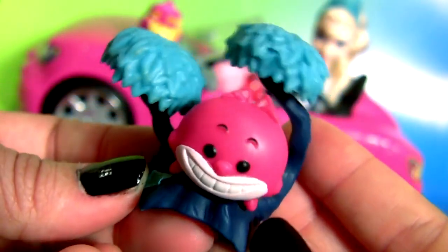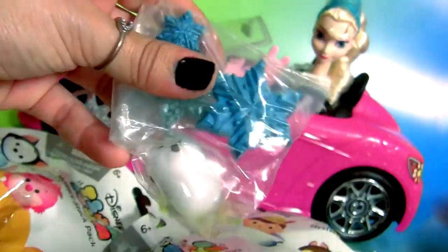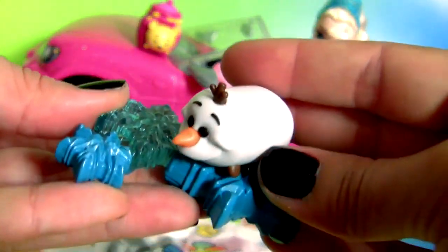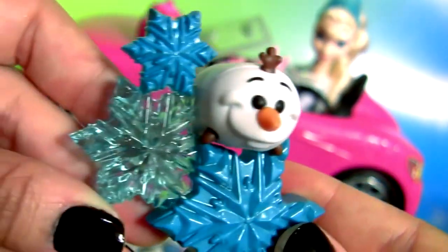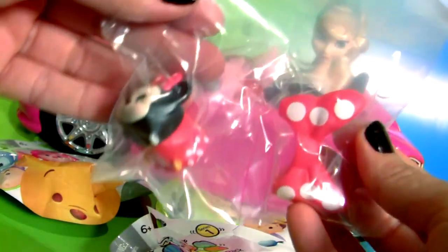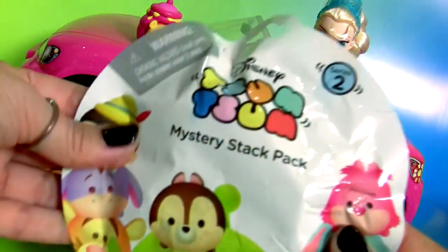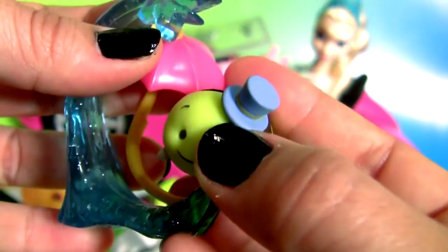From Alice in Wonderland and the tree. Love and snowflakes. Olaf. Another Minnie Mouse. Minnie. Jiminy Cricket and the Shooting Star.